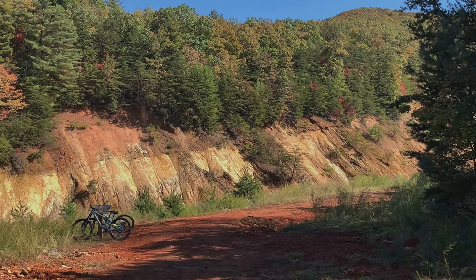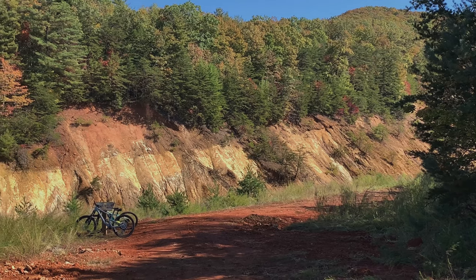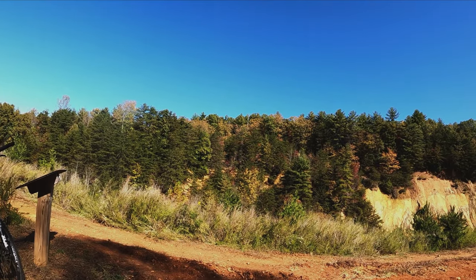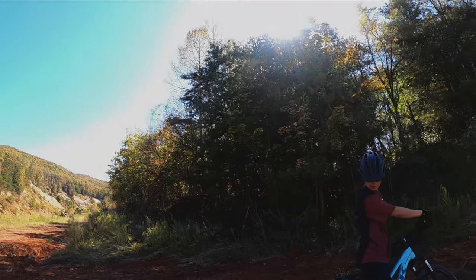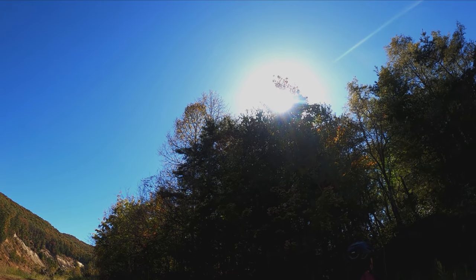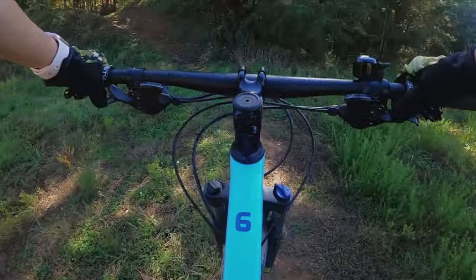I don't think a lot of people ride these trails because they're so out in the middle of nowhere. I feel like a star or rubber again. Yeah, I'm happy to ride. All right, we're going up in there, babe. I don't know how much we can ride because it says part of it's closed, I think. Let's check it out.